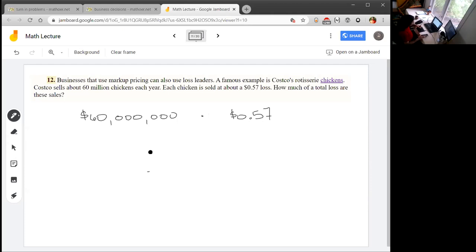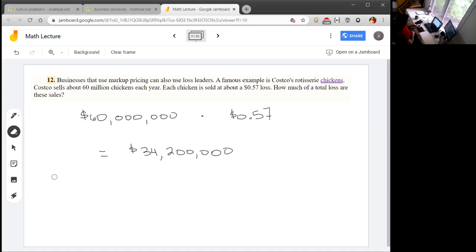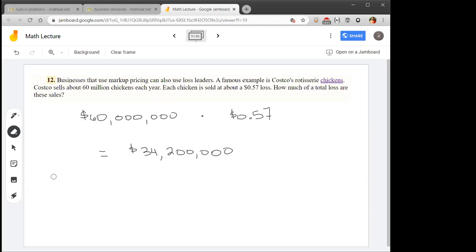So we get 34,200,000. That's how much they lose every year to get people into Costco to buy their chickens, which is why they put them way in the back of the store. Holy crap. That's crazy. That's insane.